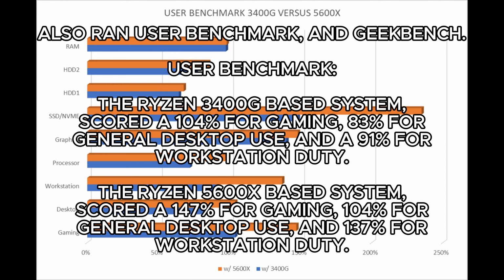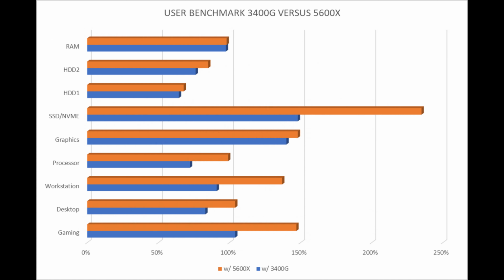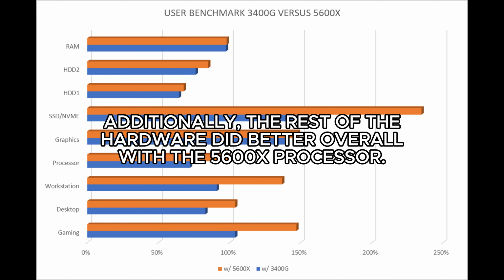Also ran User Benchmark and Geekbench. User Benchmark. The Ryzen 3400-based system scored a 104% for gaming, 83% for general desktop use, and a 91% for workstation duty. The Ryzen 5600-based system scored a 147% for gaming, 104% for general desktop use, and 137% for workstation duty. Additionally, the rest of the hardware did better overall with the 5600 processor.